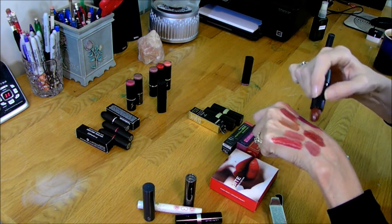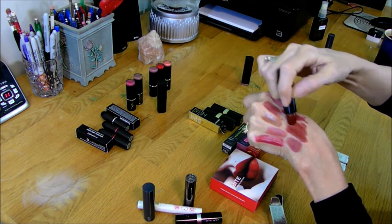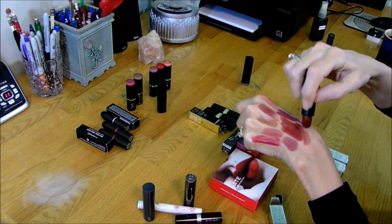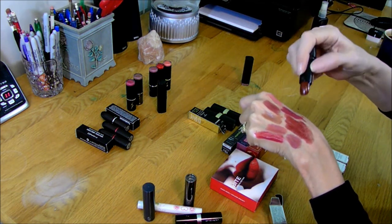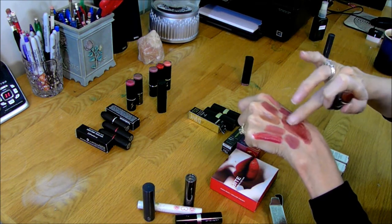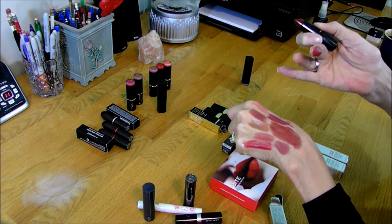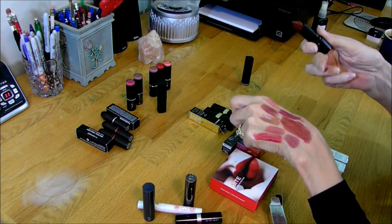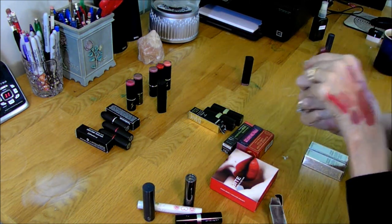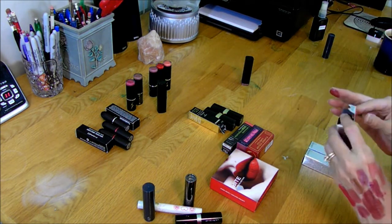Goes on a little bit. A little patchy. Can you see that? I have to try that out, but isn't this weird? See that? Huh. Maybe I could use it as a stain or something. I guess I'll have to play with it, and I'm not sure about the color. So, that's interesting.